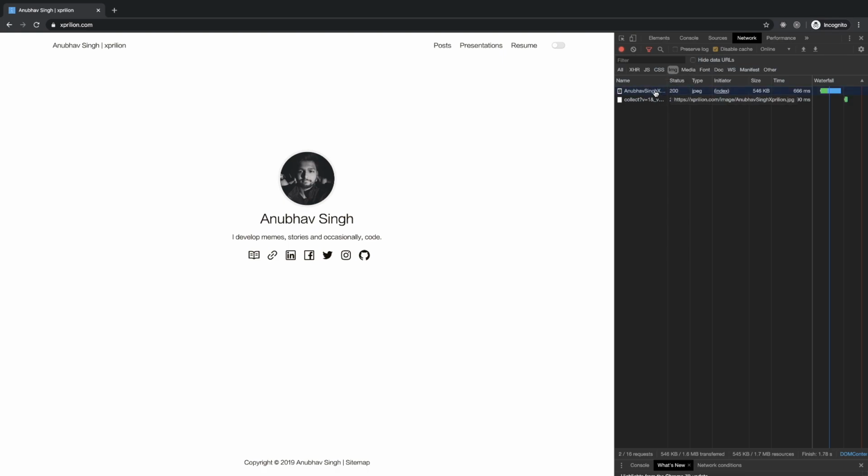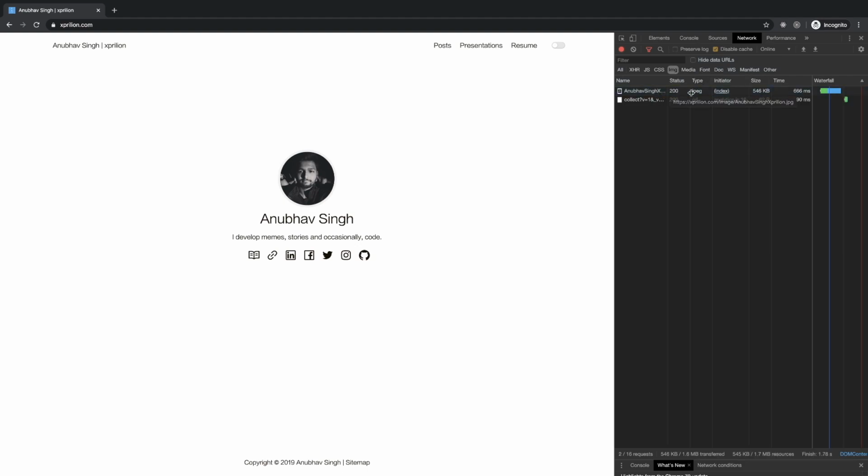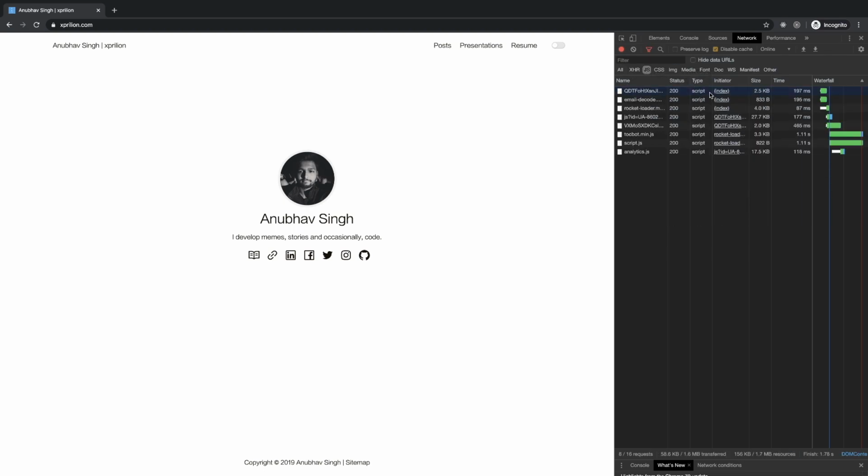What? Are you kidding me? This image? Okay, this image probably doesn't need to be this big. You can optimize that. Let's take a look. 17 kilobytes for analytics, Google Tag Manager. Is all of this necessary?